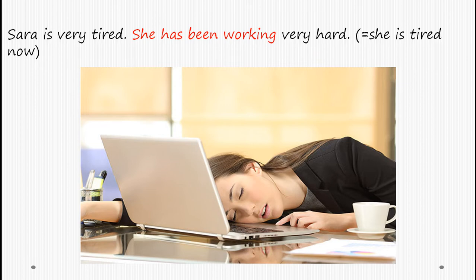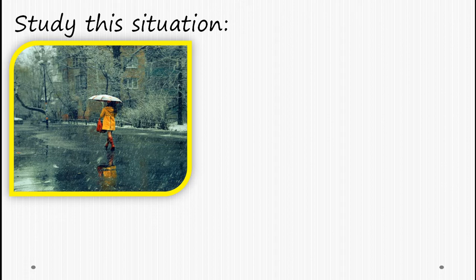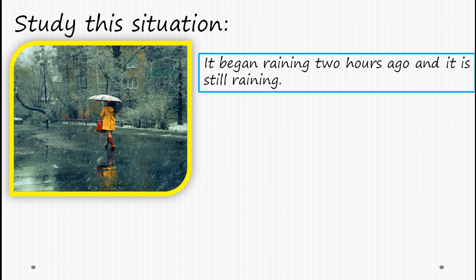Now the second use of present perfect continuous. In this picture, we see a woman holding an umbrella and it is still raining. بعدها جاي تمطر على عكس الصورة الأولى اللي كان توا متوقف المطر. إذن شنو نستنتج من هذه الصورة؟ It began raining probably 2 hours ago. مو شرط قبل ساعتين، ممكن قبل 3 ساعات، قبل 4 ساعات. إذن أيضا الحدث بدأ بالماضي and it is still raining. We conclude that the action started in the past and it is still happening. It didn't stop.